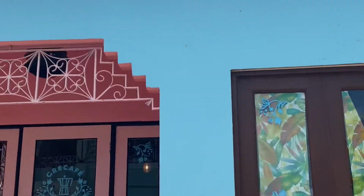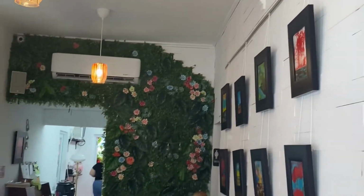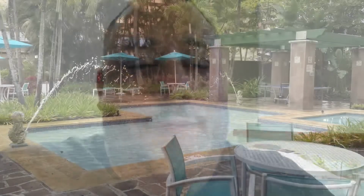We stopped at this place called Grey Cafe, G-R-E-C-A-F-E, all one word, Grey Cafe. Food looks really good. Very small little tiny place, but it's amazing. I'm gonna put their information below. If you guys are ever in Dorado, Puerto Rico, make sure you stop by and try them out. They do take reservations, which is a plus. Not too many places in Puerto Rico take reservations, at least to my knowledge. So check them out. They do breakfast, brunch, and lunch. That's their main thing. They have a nice wine list. Again, all that information will be linked down below.